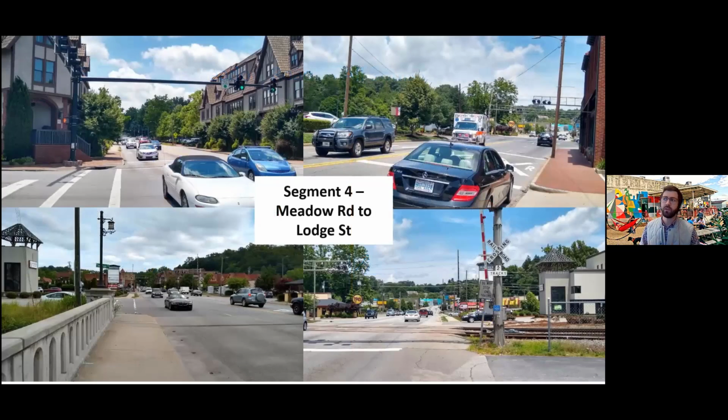Now here are some images from the corridor. In the upper left, you can see the uncontrolled crossing there along Biltmore. And then here are just various images of the railroad crossing, as well as the bridge and some of the gaps in the pedestrian network as we get down to the southern portion of the corridor.